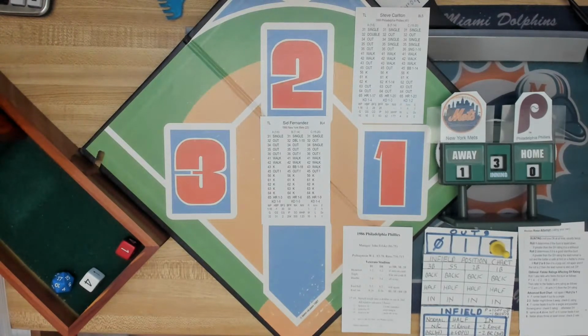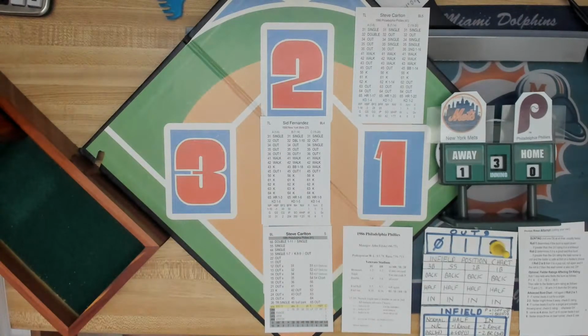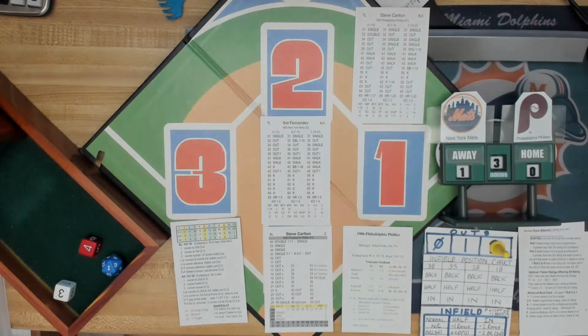Bottom of the third inning. Steve Carlton leads off for the Phillies. Pitch to Carlton, 43. That is an out. He bats on the left side. That's a ground out to first. Out number 1.